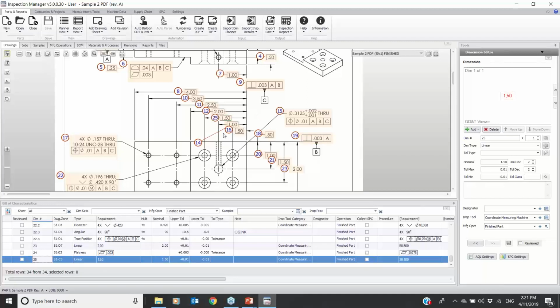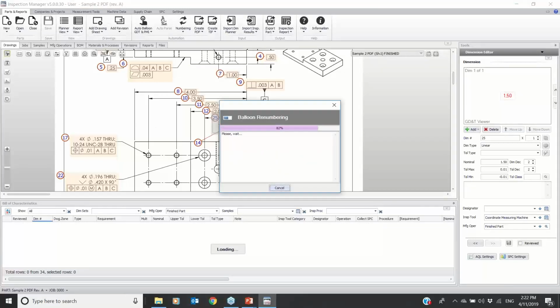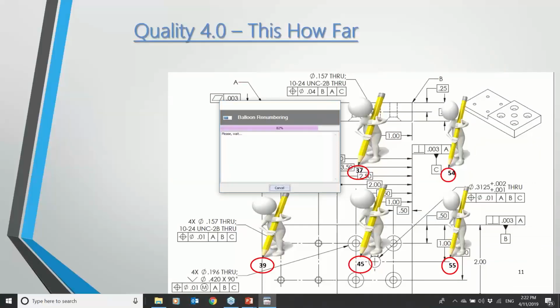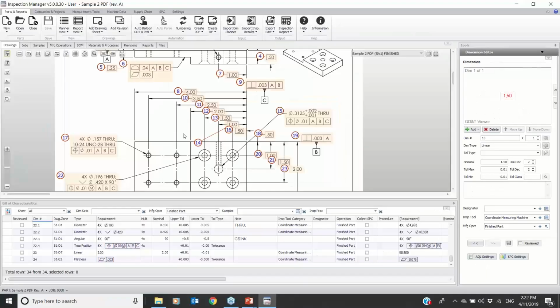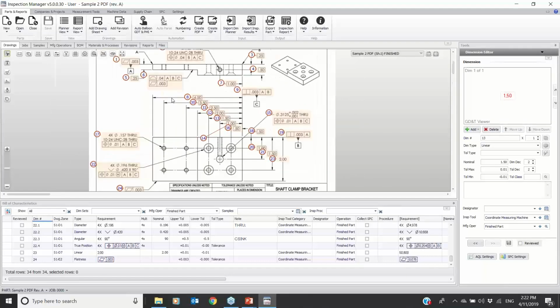But we didn't do any engineering change, so I have the ability, and it doesn't matter what permission I have, because we manage users and permissions as an option. If I do not have admin rights, then the lock, unlock, and all these functions would be grayed out. But in this case, I didn't do any engineering change. I do auto renumber, and it comes back exactly where it's supposed to be. Okay?